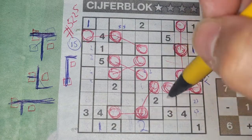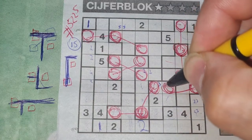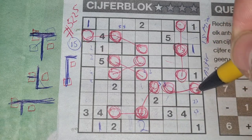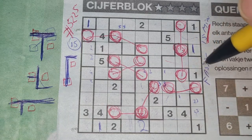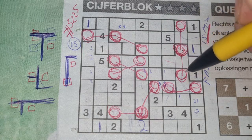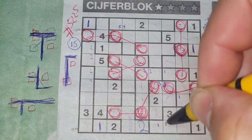Right. These 2 boxes can be a 3, so the 3 could be here, could be there. These 3 boxes surround the 1 can be a 1, so the 1 could be here, could be there. Well. This box can be a 1, so the 1 could be here, could be there.